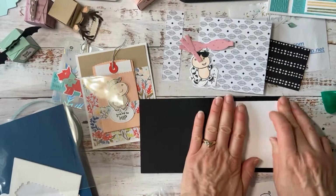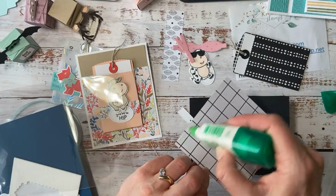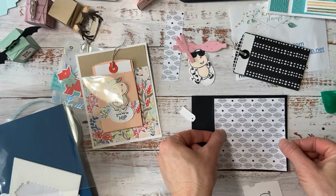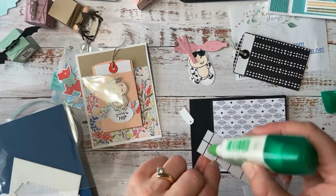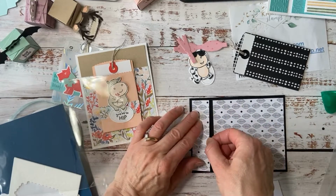I don't know, if anybody wants the measurements, I can always put them in the comments of my video later, and I can always add them easily to YouTube. That's where I put most of my videos, is YouTube, because it stays there forever.